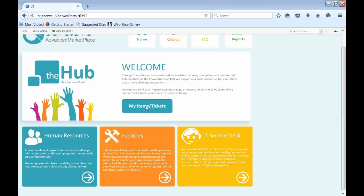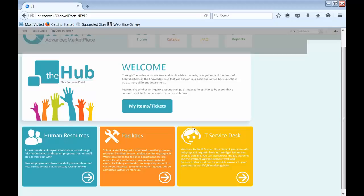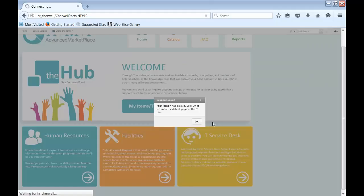So I'm going to click on My Items and Tickets. Hopefully I'm still logged in. And it's going to allow me to see the different areas that I've already reported tickets against. Give me one second here. I know, I need to log back in.